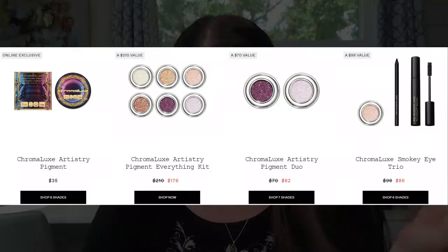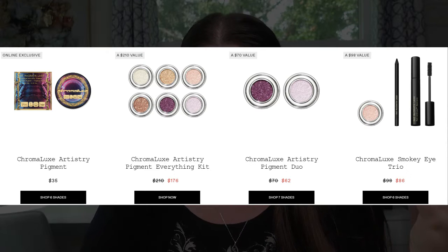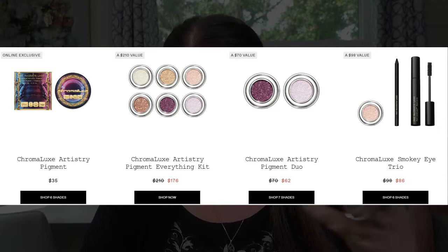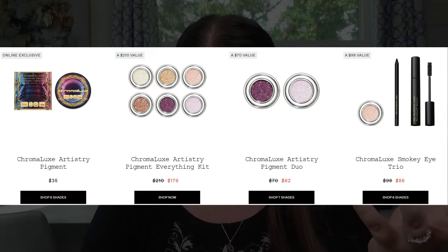It does look like she has these on sale that you can get at least some certain combinations of 2 for $62, where normally they would be $70. And then she has other sets, the Smoky Eye Trio, which comes with a liner and mascara, other bundles, and Pat normally does that. But again, these normally retail for $35 a piece.